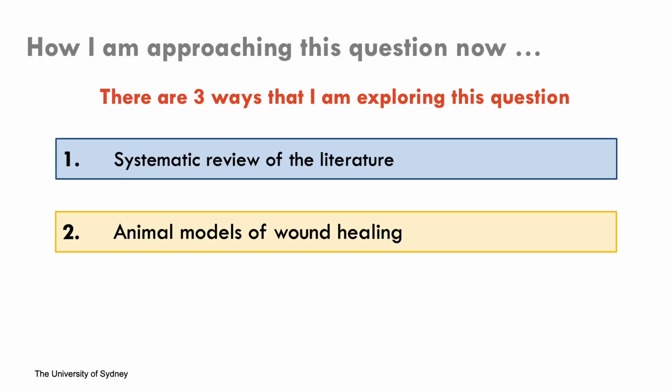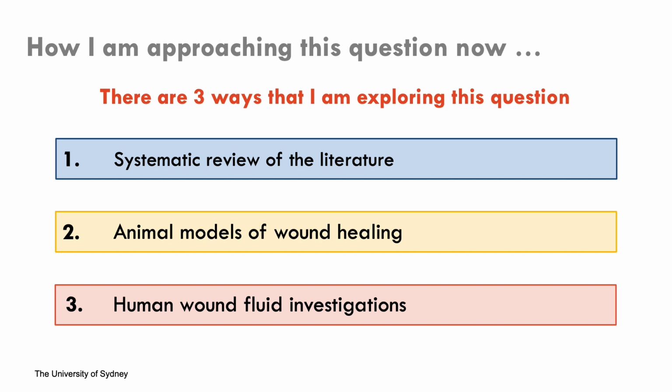So I'm gaining loads of really great experience in terms of diversifying my skills and gaining new skills in running these animal models and project managing them, but then also the lab components that come afterward in order to analyze the results and what we've come up with. And then the final way that I'm approaching this problem is through human wound fluid investigations.